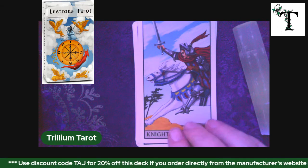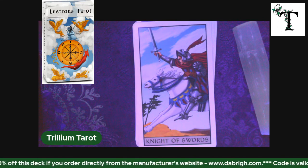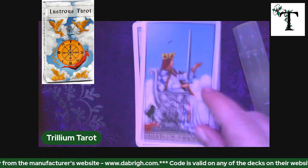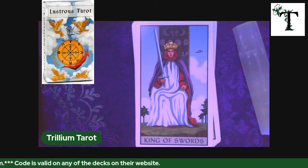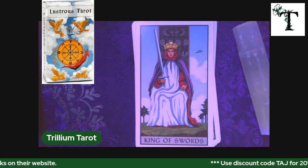This is a really cool Knight of Swords card. It is the same imagery, but it's just brighter. You still see the same chaotic clouds and things, but the coloration on these seems to be a lot better than the more traditional hand-drawn Rider-Waite.